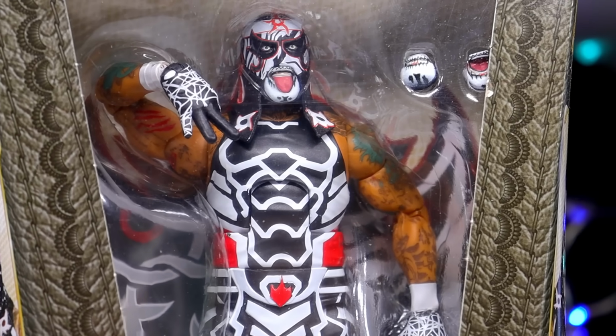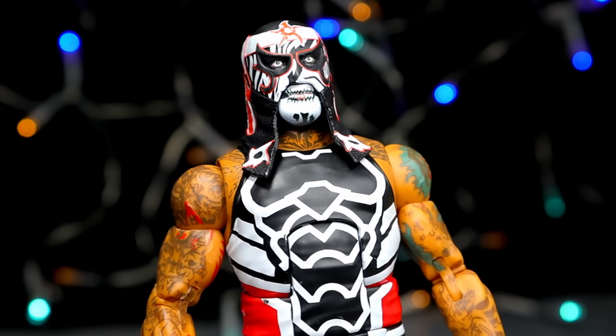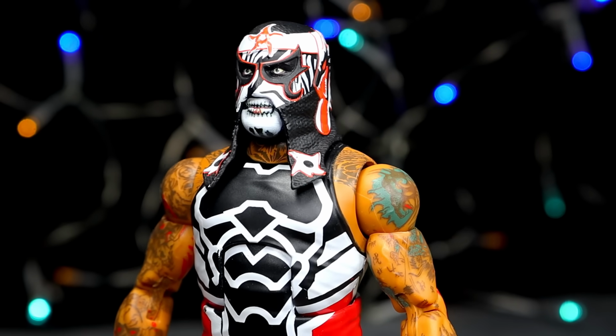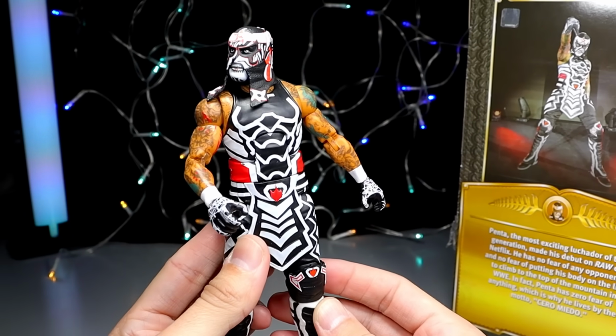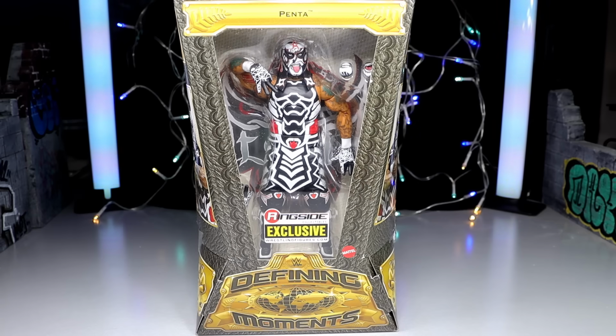I'm excited for it. I think this is a terrific figure. I have seen this figure at Comic-Con. I have seen this figure in prototype form. I've seen all the images I need to see. I've seen it in person. I've held the figure in my hand as a prototype, but today I can finally unbox him here and see if this figure is as good as advertised.